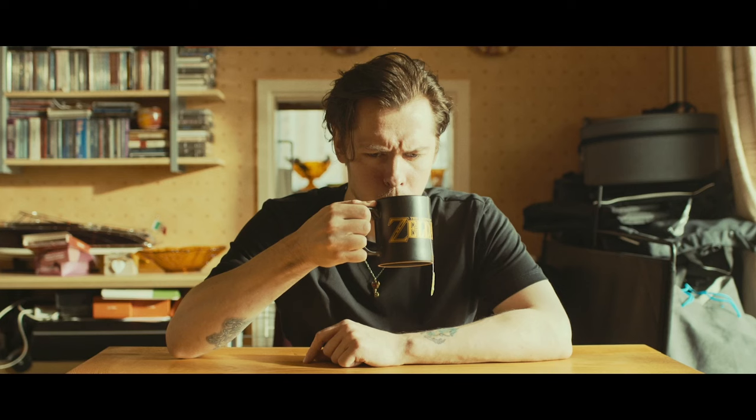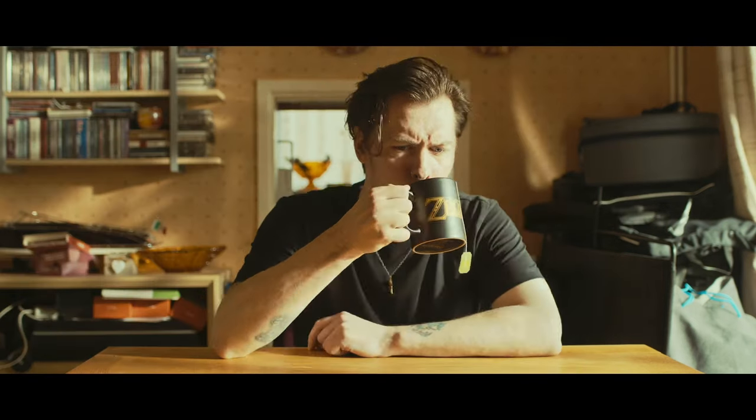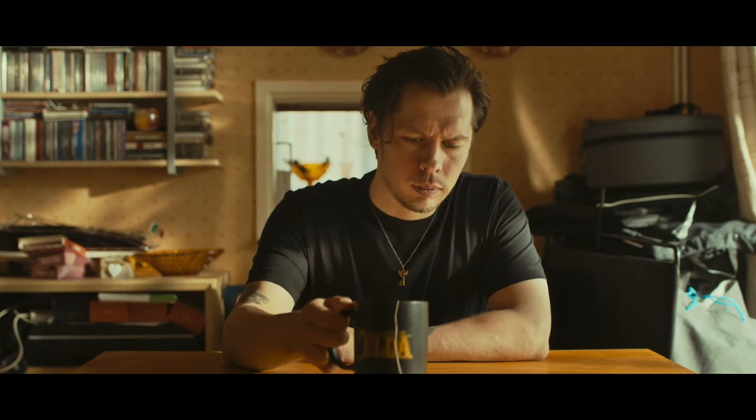So we worked with the maximum power of the light, as if we were working with the sun itself, to create a more natural feeling image.